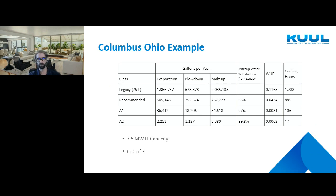So if we look at a specific example, say a facility located in Columbus, Ohio, with the same 7.5 megawatts of IT capacity operating at 3 cycles of concentration, if we move from what we're calling a legacy temperature limit of about 75 degrees to even just the high end of the recommended, that change is going to decrease makeup water by a projected amount of about 63%. If the facility is allowed to go up to the A1 limit, it's projected that makeup water could be reduced about 97%. While this is definitely an extreme example, it shows the power of completely eliminating evaporative days.